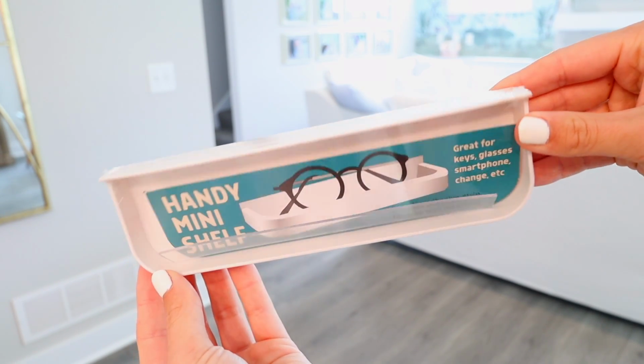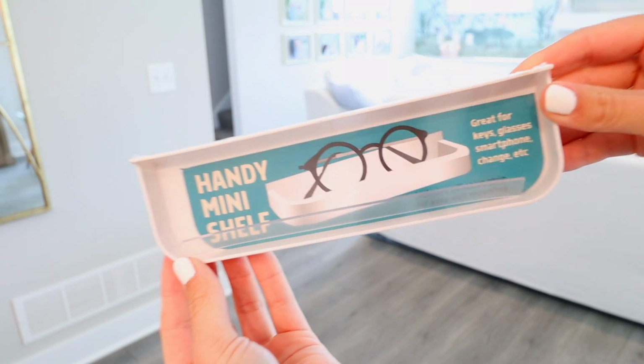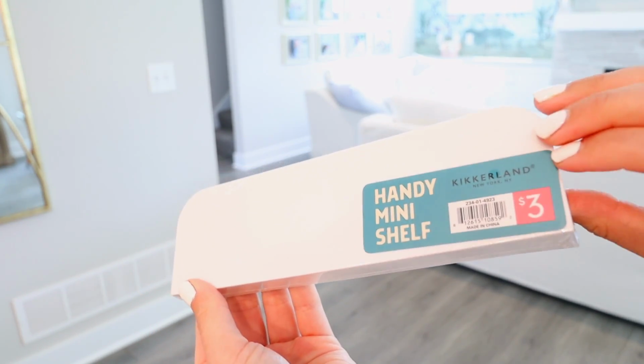My last find was at the second Target I went to. I'm so glad I went because these are going to be extremely useful for us. It's called a handy mini shelf, and there's a pair of glasses right here. It says they also can be used for keys, for smartphones, spare change, etc. I did see a larger one. It was like twice the size of this that said for smartphones, so if you actually want to use it for your phone, I would look for that one.